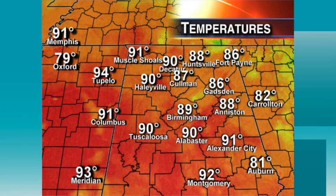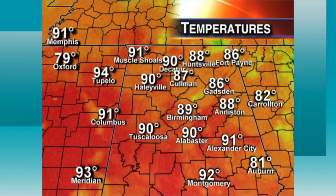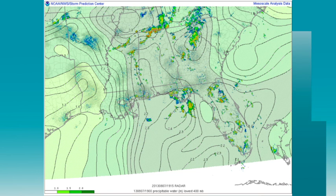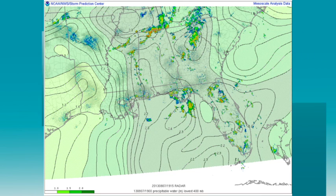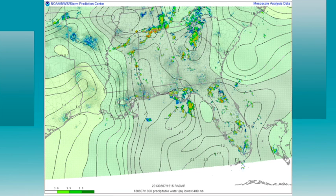Temperatures today still below average. Nobody griping about that. 86 for Gadsden and Fort Payne, Birmingham 89, Tuscaloosa managing 90. And it's moist. We talk about an ocean of humidity. Those are the precipitable water values, and they are just like a tropical rainforest. Amounts are well in excess of 2 inches over all of Alabama and the adjacent states. And again, it doesn't take a lot to squeeze rain out of this kind of air.